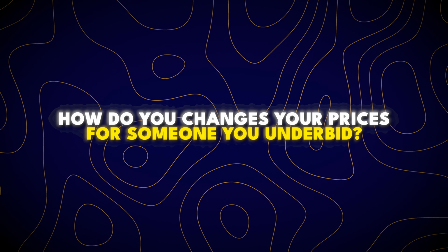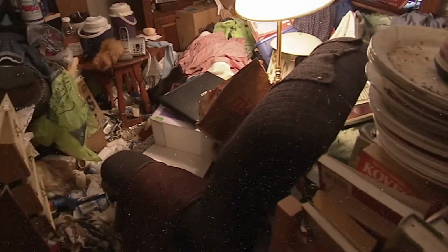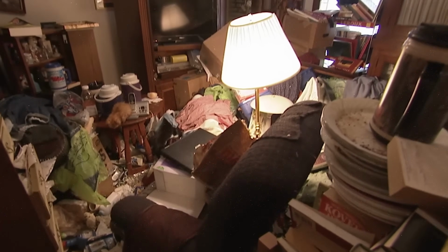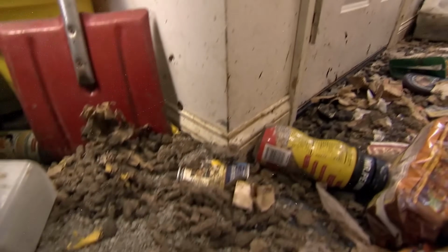Okay, one thing I want to touch on is, how do you change your prices for a client that you already quoted over the phone and said it was going to be a certain price, but then you show up to the house, or your cleaner shows up to the house, and you can clearly see that this is underbid, okay? Because this is a situation that you're totally gonna run into and it's totally normal. But it's important how you handle these situations.